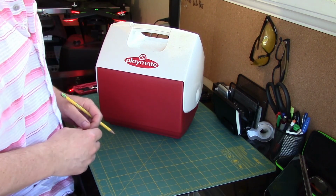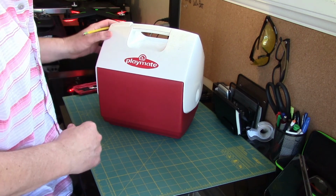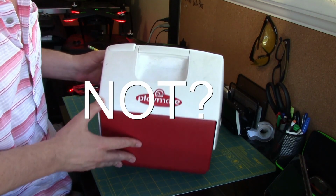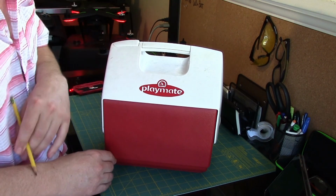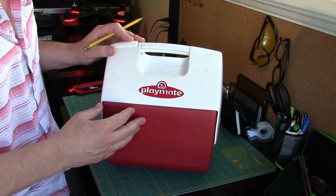So not only did I come prepared with some beverage action, some nice caffeine to get myself going, but as you can see, it would appear I brought some lunch too. But this is not what it appears to be. Today we're talking about technology hacks, and this is one of them. Ladies and gentlemen, might I present to you the Playmate Ice Chest.